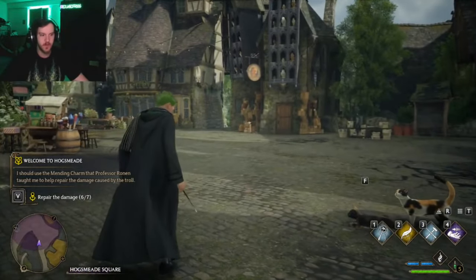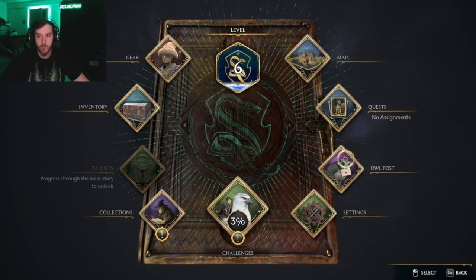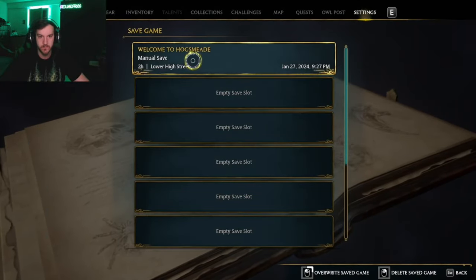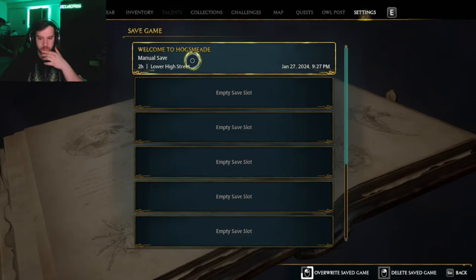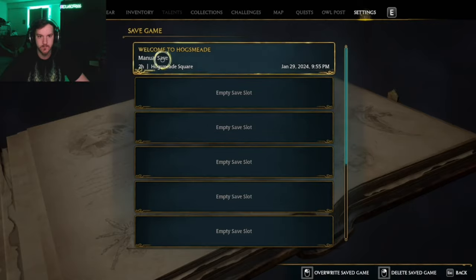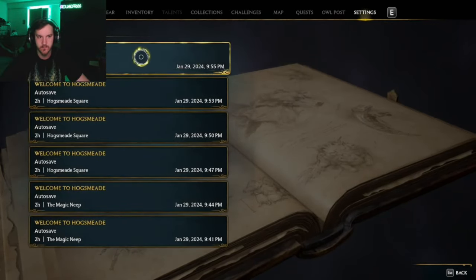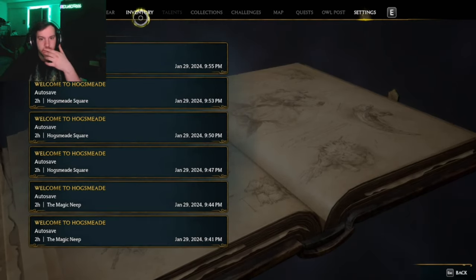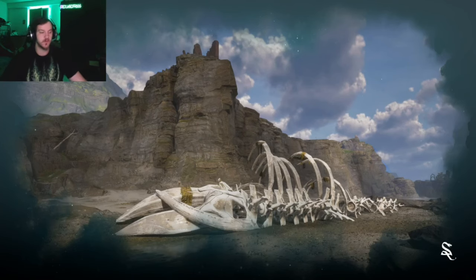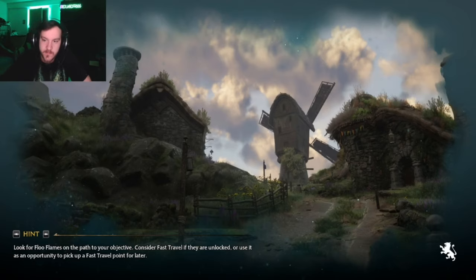You know what? I'm gonna save it and reconnect. Maybe it's a bug or something like this. That's really interesting. Maybe it was a bug or something like this. I can't explain.